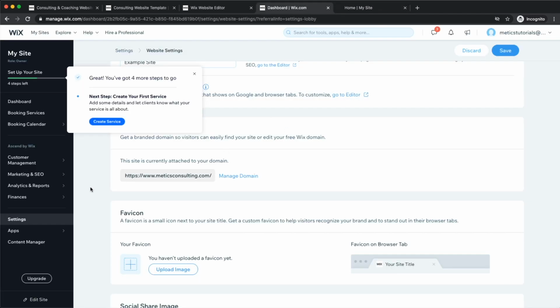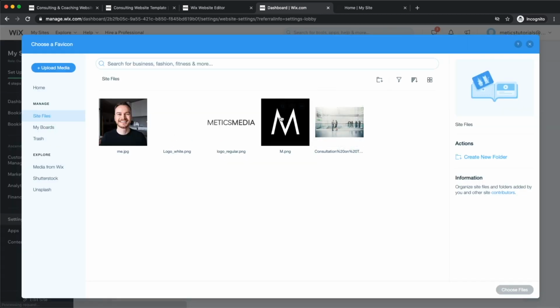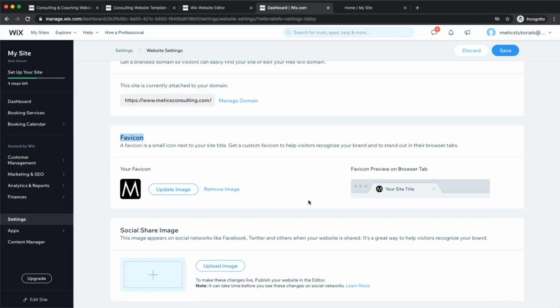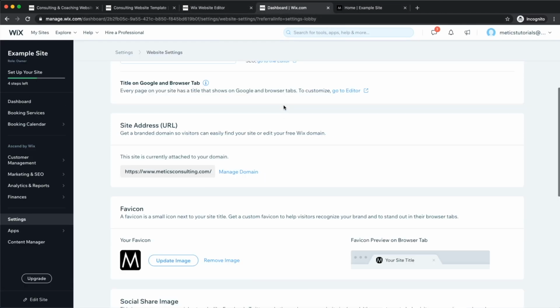So on the general settings, what we can do is we can go to the favicon section, click on upload image. So let's choose this M logo, click on choose file, and then click on save. And now let's go back to our site once it's loaded. Let's go back to our site and reload this page. And as you can see here, now you see this M favicon on the top. So that's the favicon. Now let's move on to the next step.